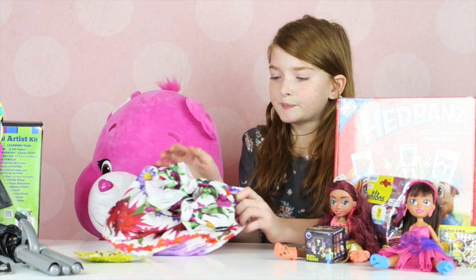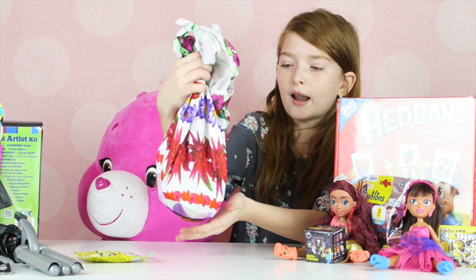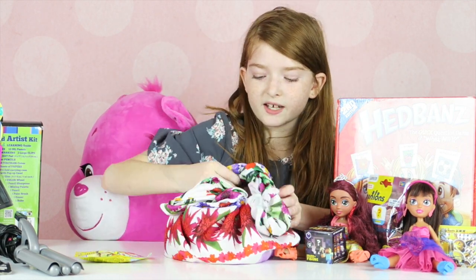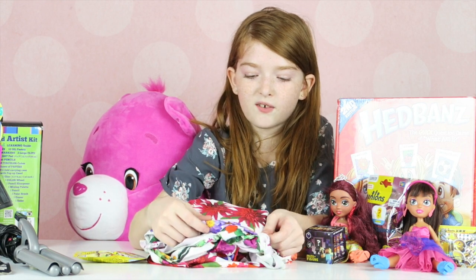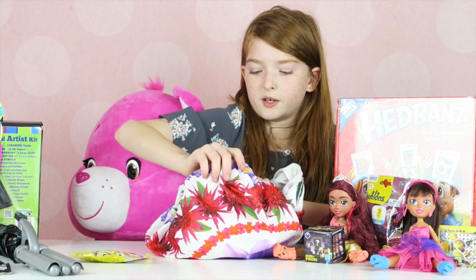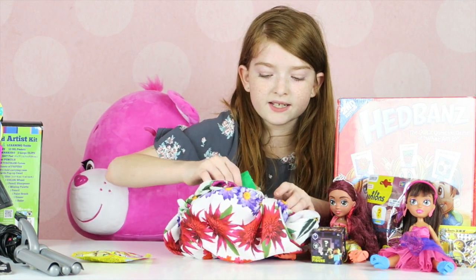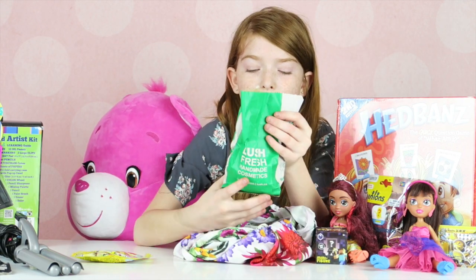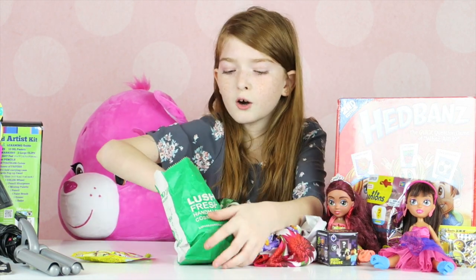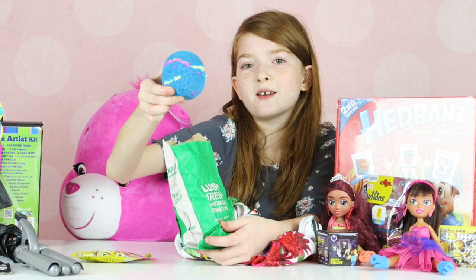I got this little flower bag. It is very adorable. I like it because it has all these different types of flowers. I really want to smell this flower. That one looks pretty, be cute. And inside this bag, I have a, what is in here? Oh yes, it is a bath bomb.